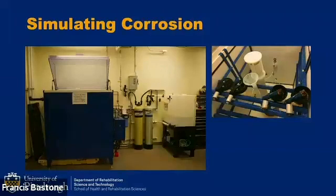The first step of the process is actually simulating corrosion. And so we put these casters into what's called a salt fog chamber that basically heats up and disperses salt fog into the chamber, and actually exposes them to things like corrosion. So they sit in this chamber for 200 total hours. Half of that time they're being exposed to the actual salt fog, and the other half of the time they're sitting in there and allowing the corrosion to actually develop on the caster.